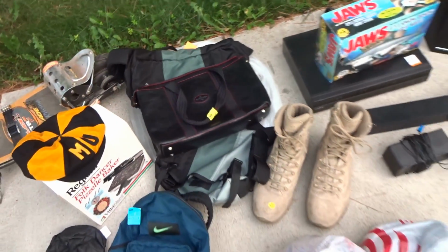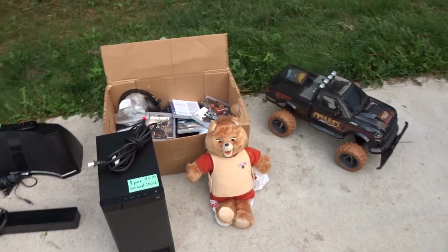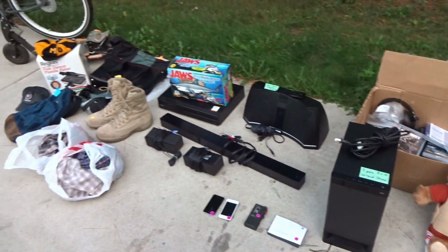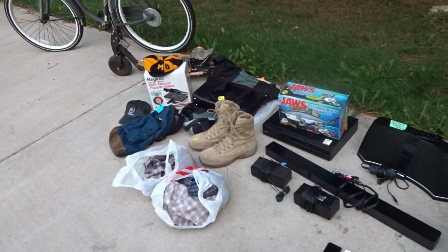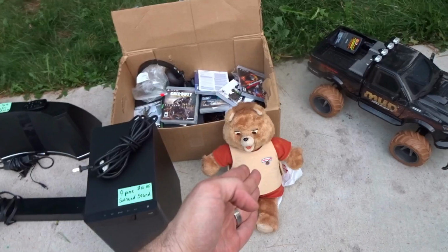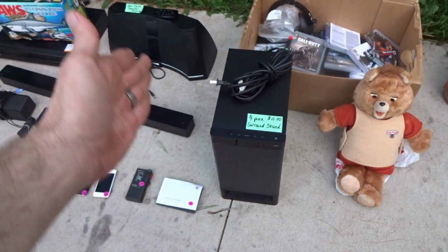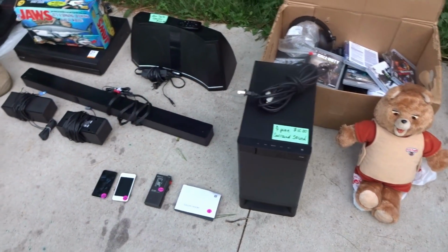So this ended up being one of my best weekends ever. Now that I'm getting better at finding good stuff, it really is out there. But the opportunity seems to be in the bigger areas. So I probably could find one of these around here where I live. I know I found some PS3s, but the really nice audio equipment I don't really ever see.